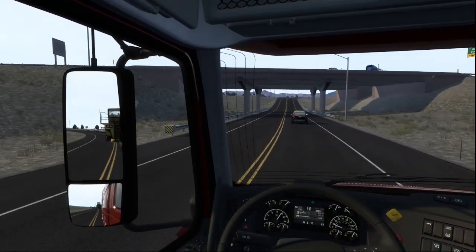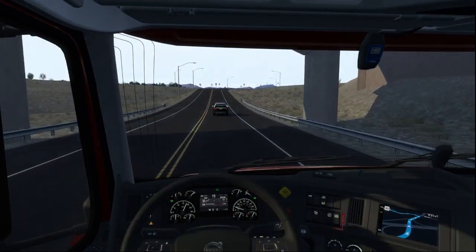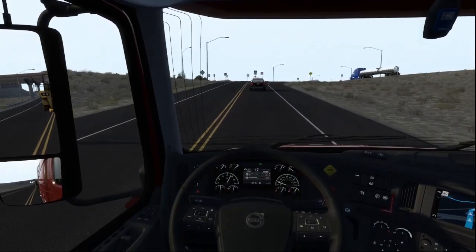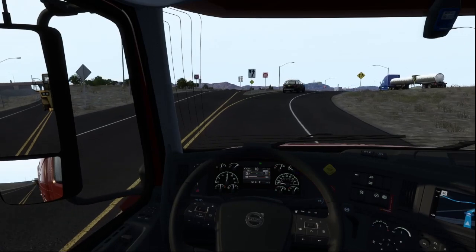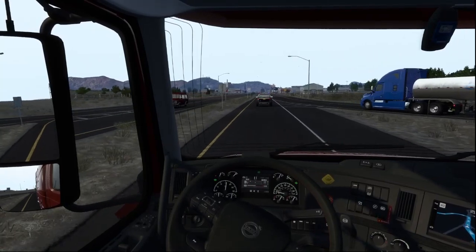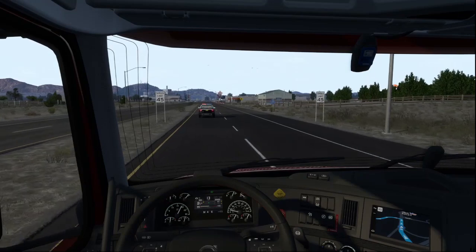Back some. I don't want to leave that on too much because I don't want to get stuck and end up stalling it. Got a dime piece left to do. Come on, baby, get up there. Thank you, buddy. Alrighty.